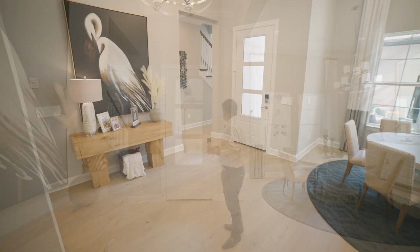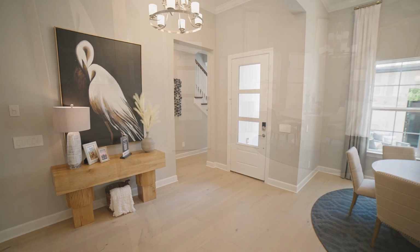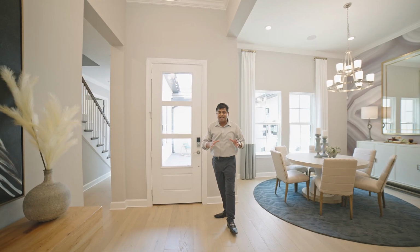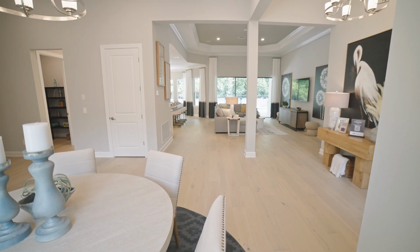So as I walk in, you're going to see that you have this 10-foot ceiling with beautiful crown molding. Now this door is actually a standard for the West Indies floor elevation that you choose. Now as I come in, you have all this open space. Now there's so many ways for me to go.